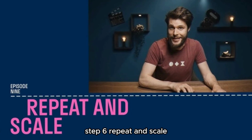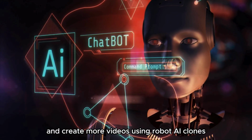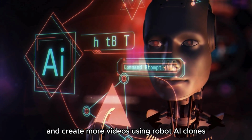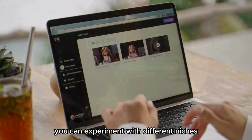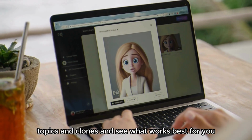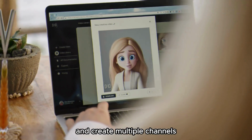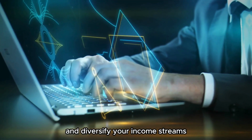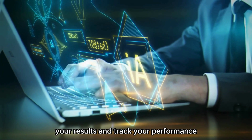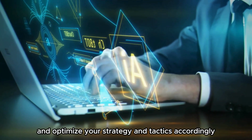Step 6. Repeat and scale. You need to repeat this process and create more videos using robot AI clones. You can experiment with different niches, topics, and clones and see what works best for you. You can also scale your method and create multiple channels and diversify your income streams. You need to monitor your results and track your performance and optimize your strategy and tactics accordingly.